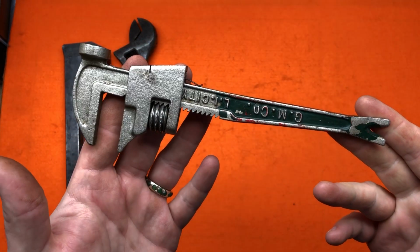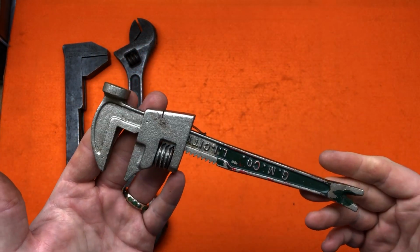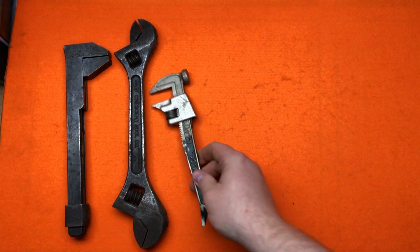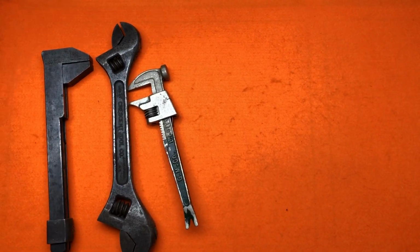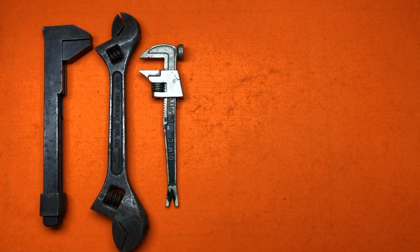But yeah, a very, very cool multi-tool, and a little bit rare, a little bit collectible in the US. Absolutely rare as hen's teeth in England, let me assure you. Let me just correct that, that's a bit crooked. Rare as hen's teeth in England.